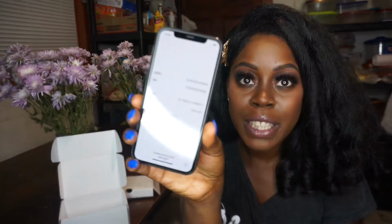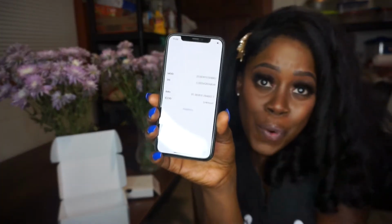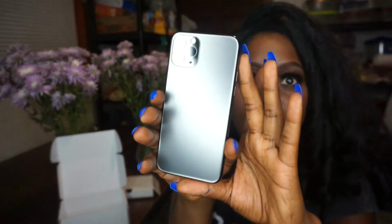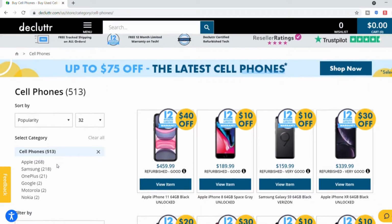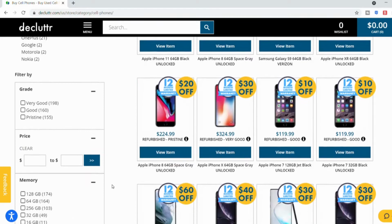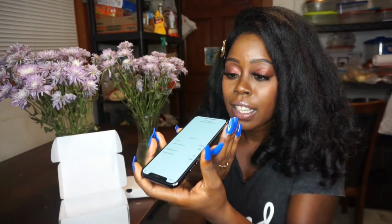Anyways, this is the iPhone, my new iPhone 11 Pro. It's new to me, and I'm pretty sure I got smudges everywhere. But yes, you guys, the quality I got was very good. They have good, very good, and I think, excellent. So I got very good. And from the looks of it, you guys, I don't see anything wrong with this phone at all. So I am so excited.